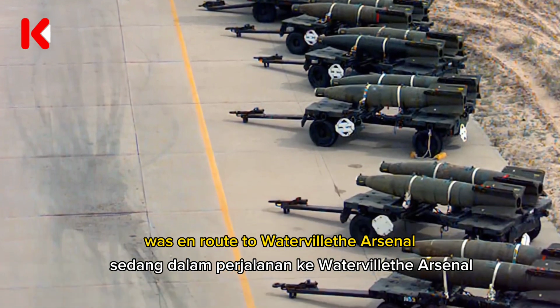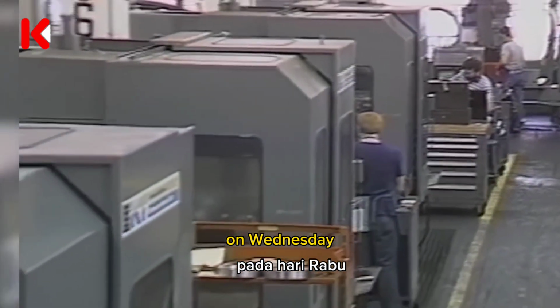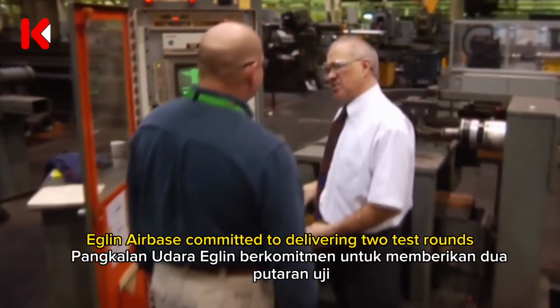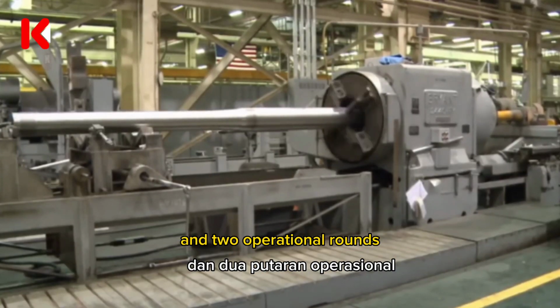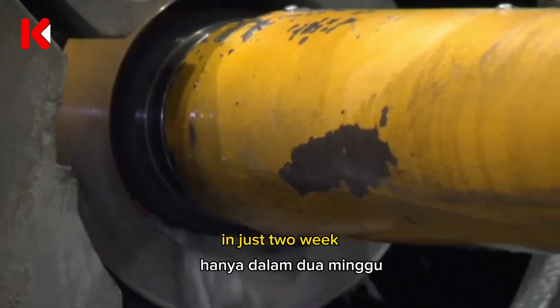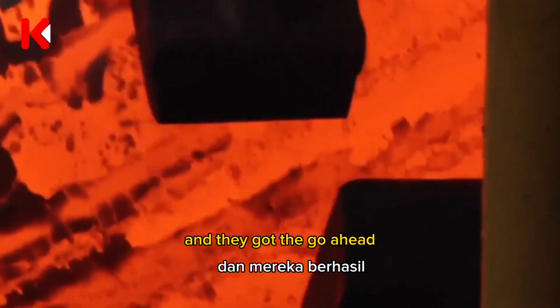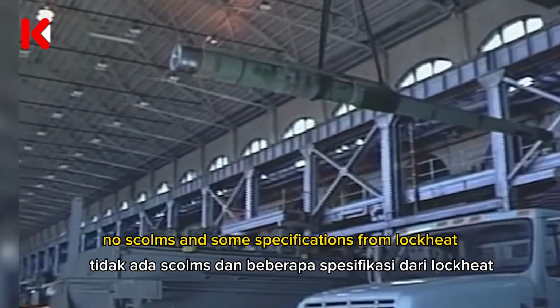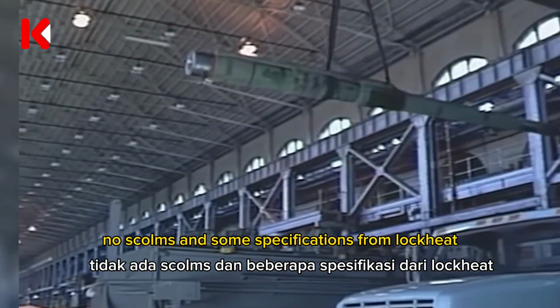to Watervliet Arsenal. During the decision on Wednesday, February 13, 1991, Eglin Air Force Base committed to delivering two test rounds and two operational rounds in just 2 weeks, and they got the go-ahead. By the end of that week, Watervliet had received the howitzer barrels, nose cones, and some specifications from Lockheed.